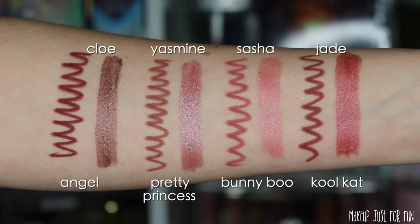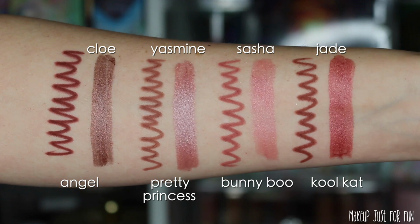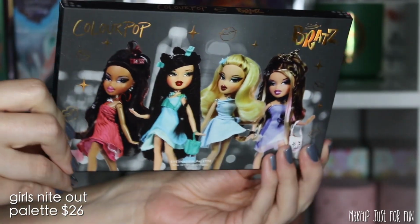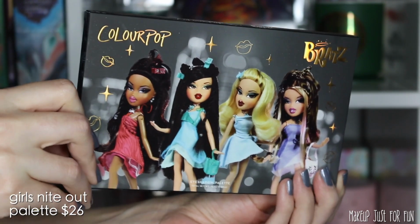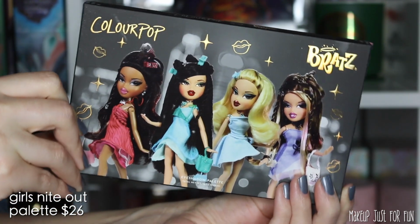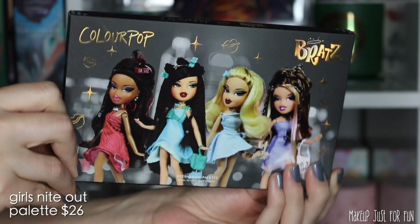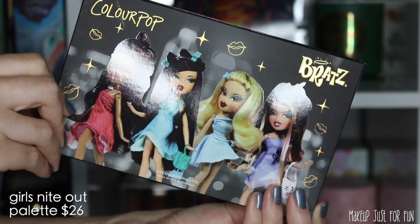So I like all of the lip kits. I like the colors in all the lip kits. Probably Yasmin is my favorite, just shade wise, but I think they're all cute. They all make sense. I like that they're all different enough for me to feel like they're not duplicating themselves.